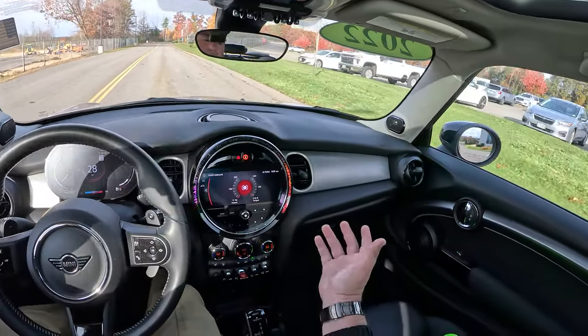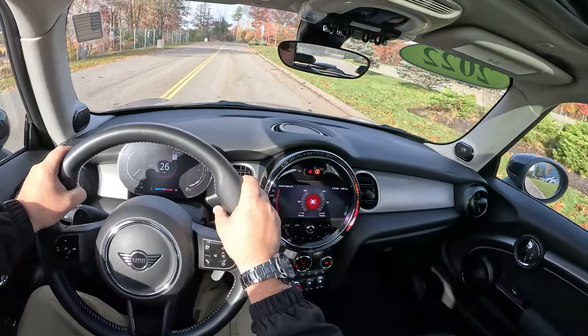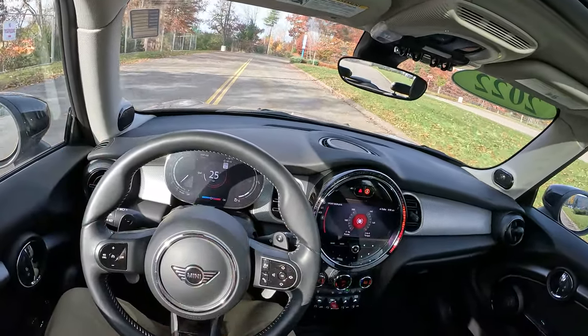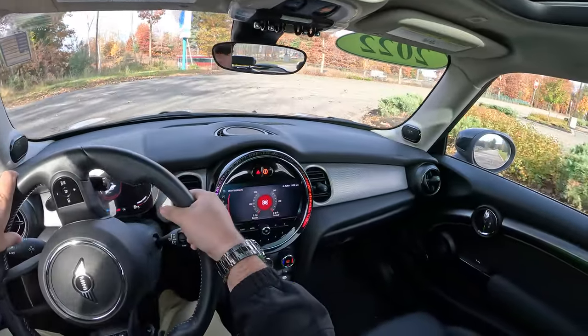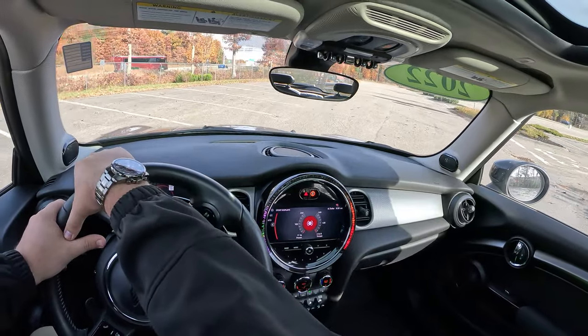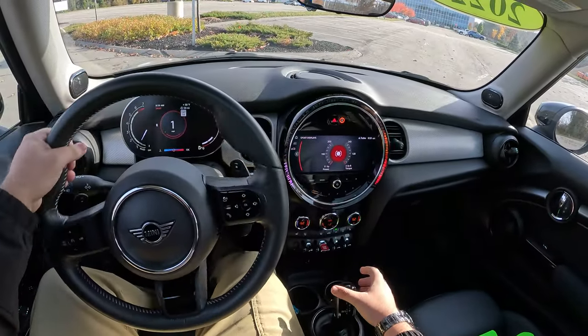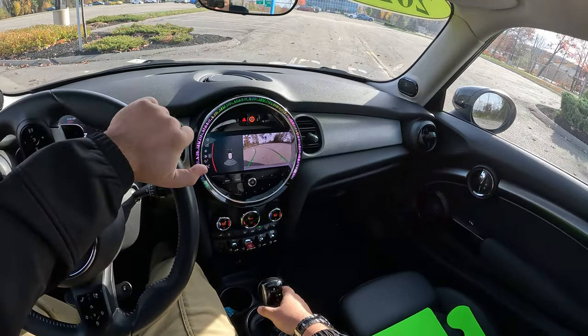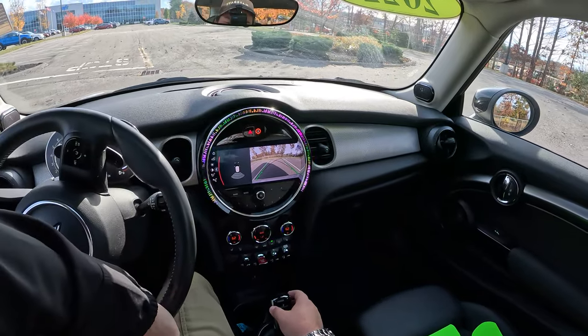No, I think this is a step in the right direction. Technology, this whole interface is really, really nice to use. And these are still really fun to drive. So I don't know. Yeah, it doesn't have that cool sound that the previous ones had with the burbles and all that, but you can always add that in.